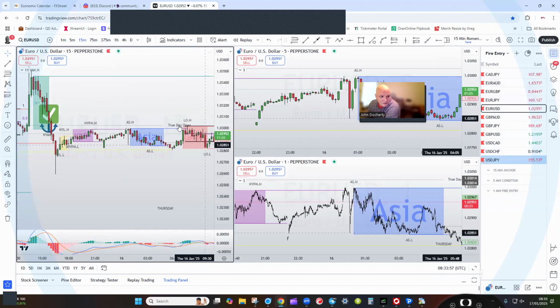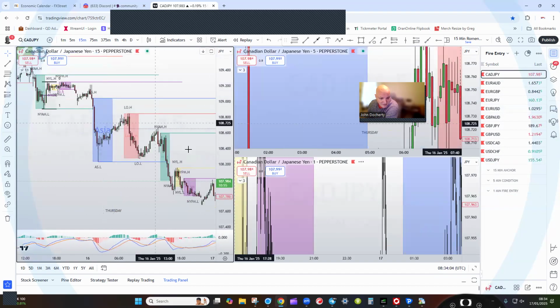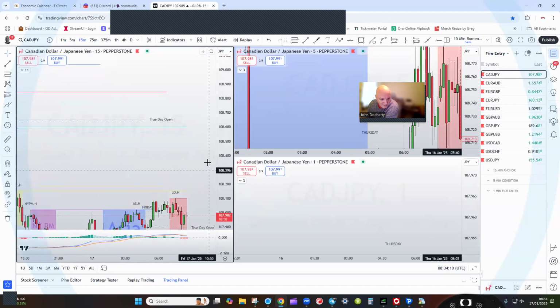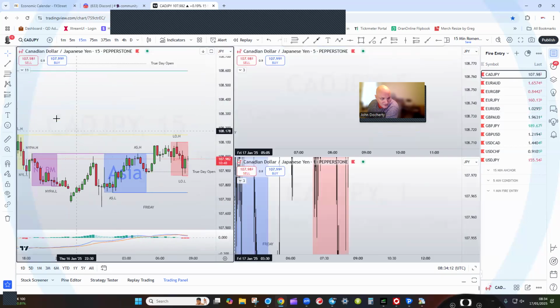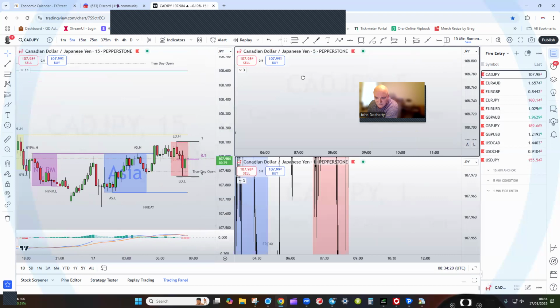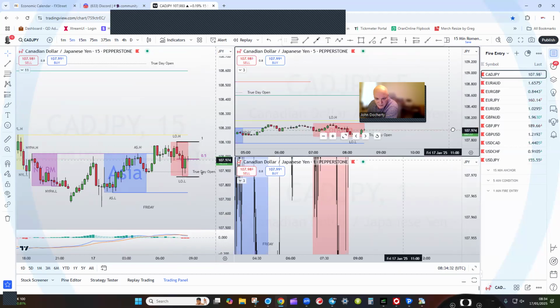Let's take a look at what we can see if anything's setting up or if we've actually missed anything. Right, so we've had a break out of the London Asian session. I think there's price there.